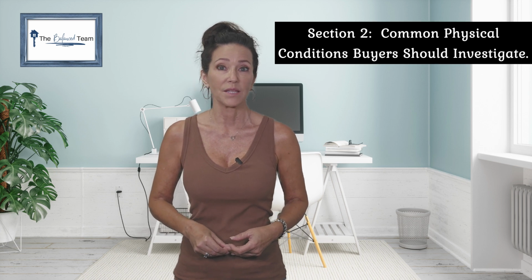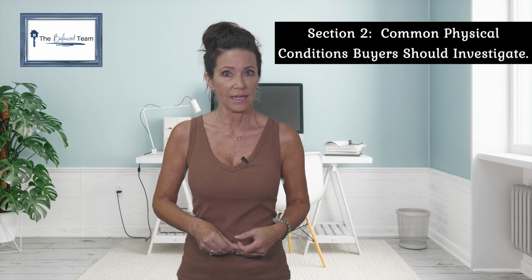As a buyer, you should investigate this section as it has really great insight about things you should pay attention to and gives you recommendations about when you should consider bringing in a professional. For example, Section 2 covers common physical conditions in the property a buyer should investigate.